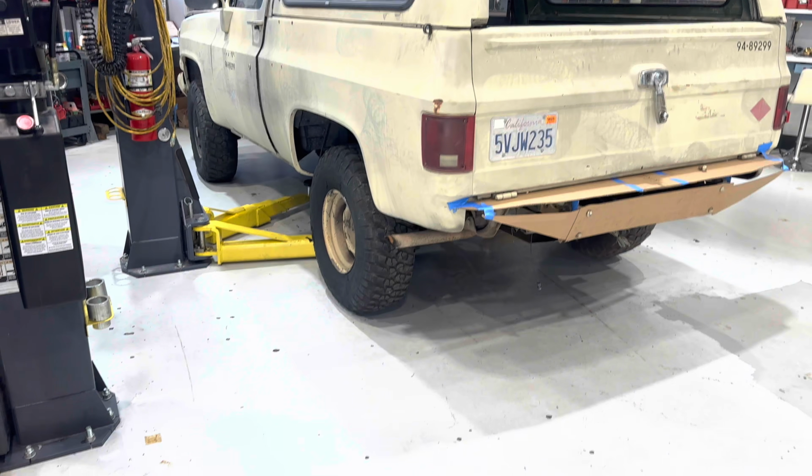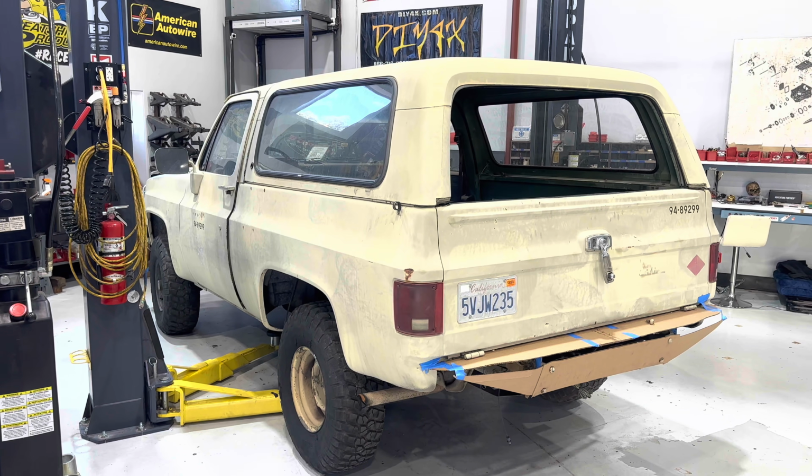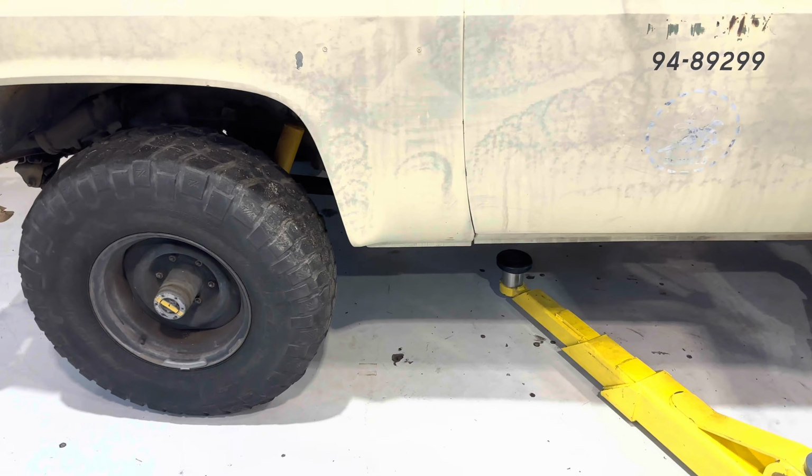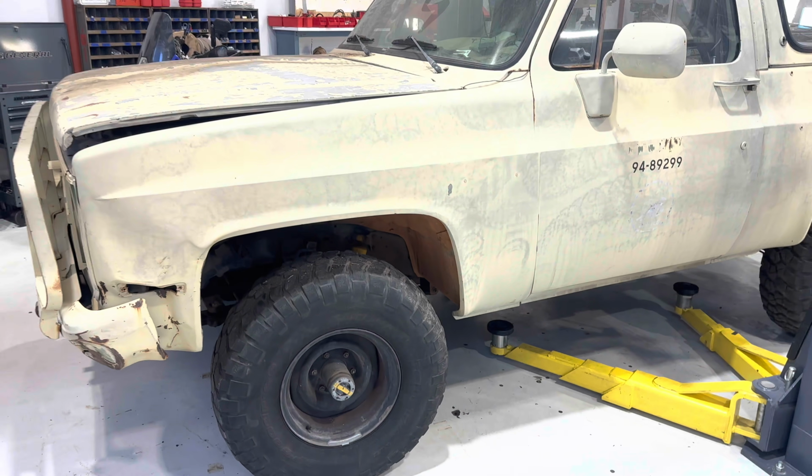I'm going to put it up on the lift so we can check underneath and I can show you guys what I'm looking for. But if you don't have access to a lift, I guarantee you have access to the good old floor. Get on your back, crawl underneath, and check out these trouble spots.